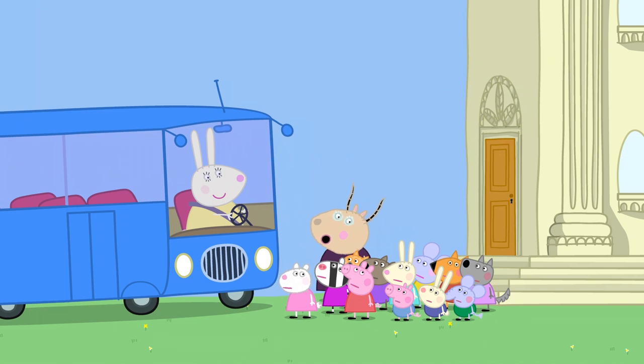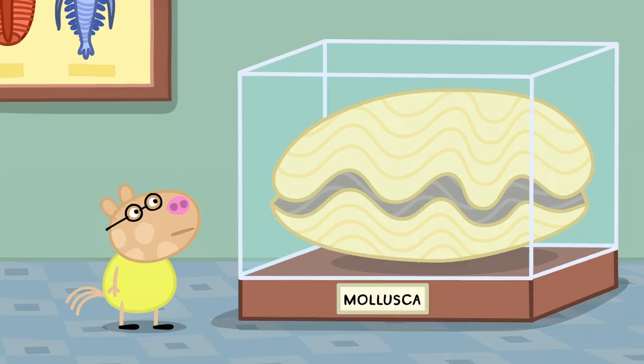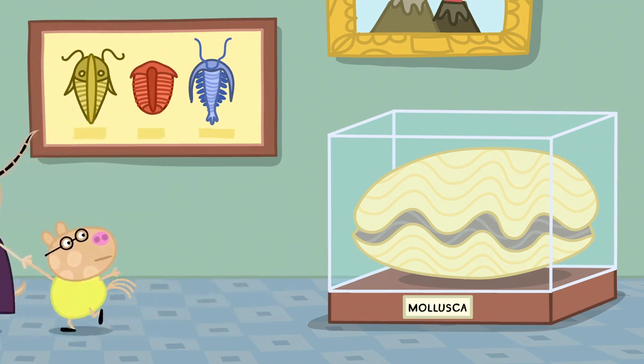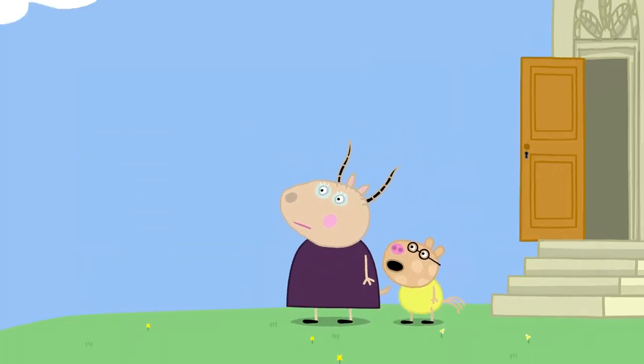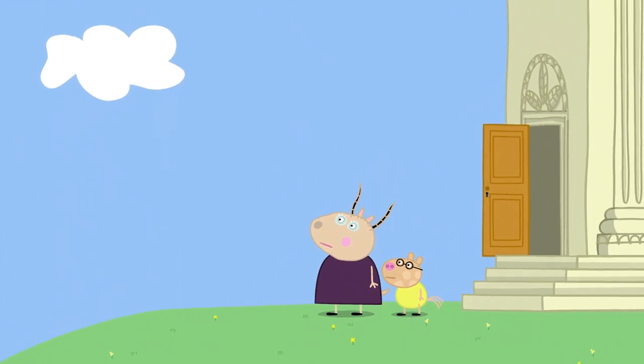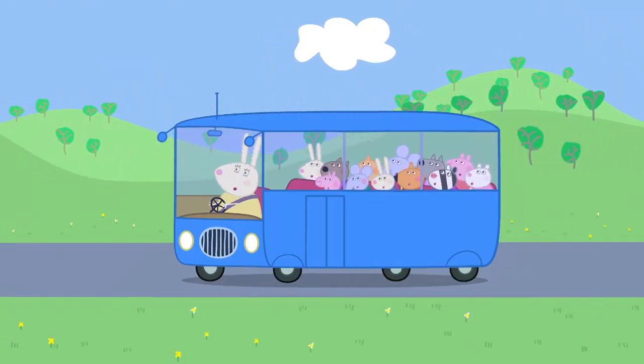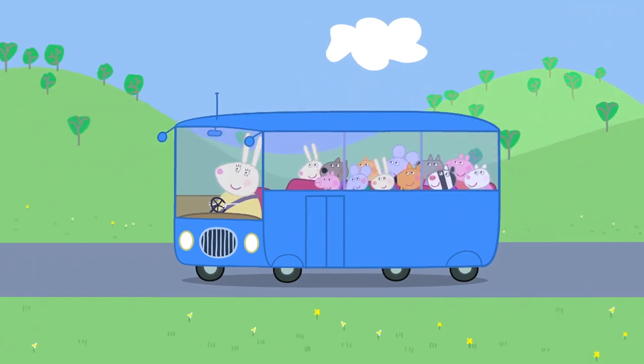Right. Time to go, children. Where is Pedro? Oh, Pedro! A mollusk. Very interesting. Come on, Pedro, or you'll miss the bus. Where is everybody? The bus has gone. Don't worry. Miss Rabbit will realize she's left us behind. Bong, bing, boo! Bing, bong, bing! Bing, bong, bingly, bong, bing, boo!